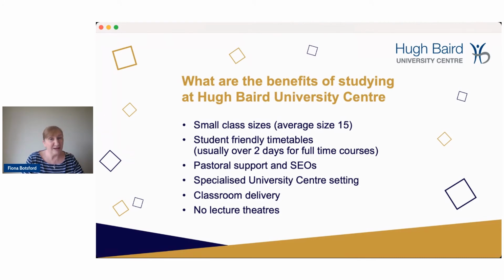We have student-friendly timetables. We don't spread the timetable all across the week in bits and pieces, the way tends to happen with more modular degrees at other institutions. It is concentrated across 2 days so that you can manage your time and plan accordingly. You would need time on top of that for independent study and also to do placement hours, which just makes it that bit more manageable, especially for those of you who are more mature students, perhaps have other responsibilities, caring responsibilities and children and all that kind of thing.